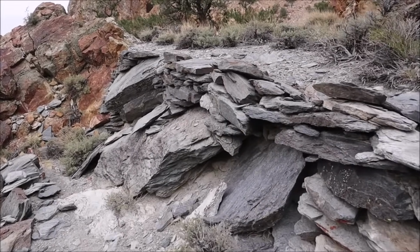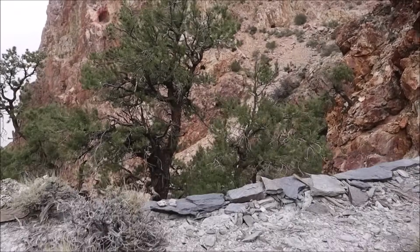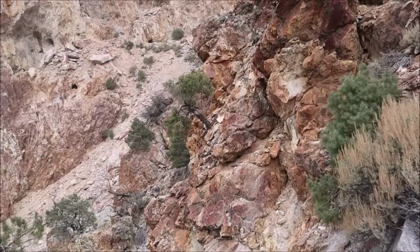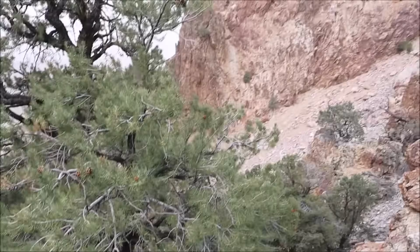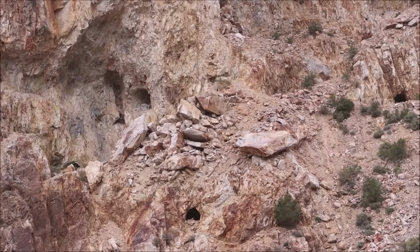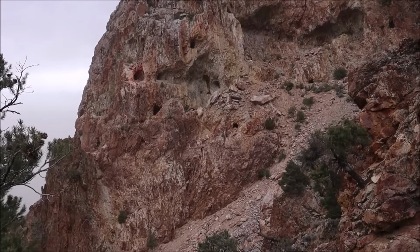I found this really cool foundation that's been stacked up, perhaps somebody's cabin. And it's sitting right on this cliff. They stacked all that rock up down there. Just can't get a good view of it. Then going this way, if we zoom in, all those holes you see, those are mines. We're definitely not getting to them. You can't even get to them. That's a straight up cliff right there. It's crazy how the miners decided to just set up a mine right there.